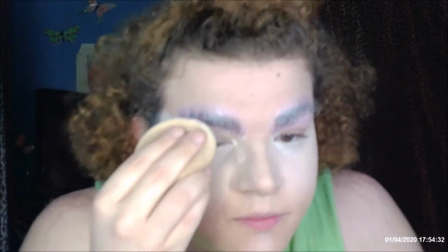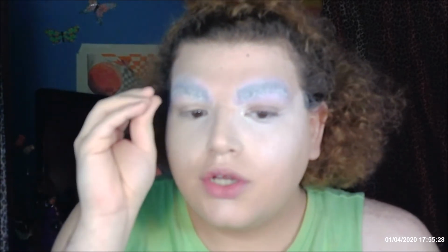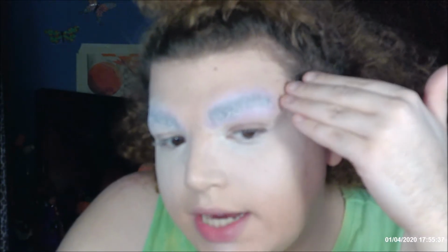So our final layer of glue is down. Let's set it with some powder. I did not check the weather today, so if there's too much humidity in the air, my eyebrows can't stay. I think that's how it works. It has to do with weather and whether or not my crazy eyebrows are going to stay down.